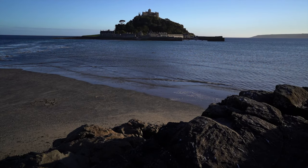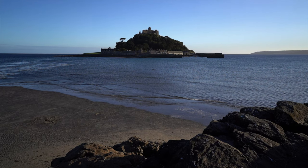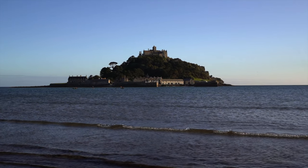This is St Michael's Mount. When the tide is low, you can use the granite causeway to reach the mount. It's a short walk, but make sure you check the tide times. We didn't film very much here because we were having a great time making dinner whilst watching the sunset.